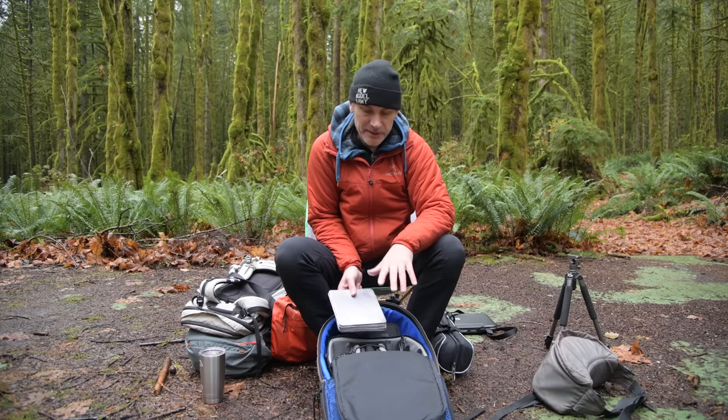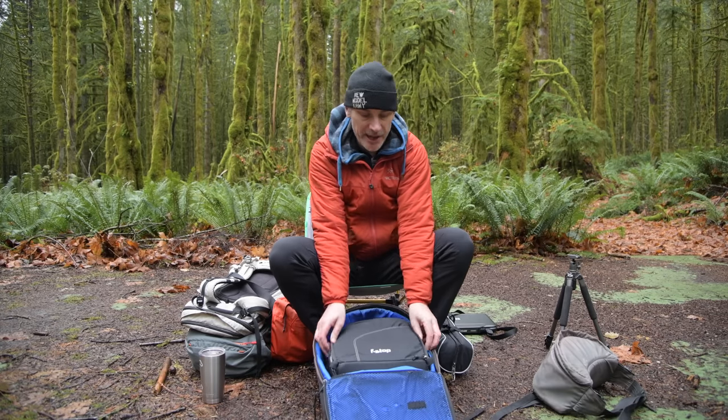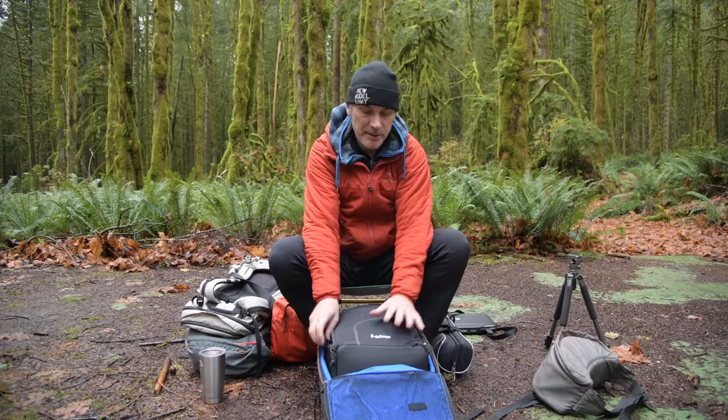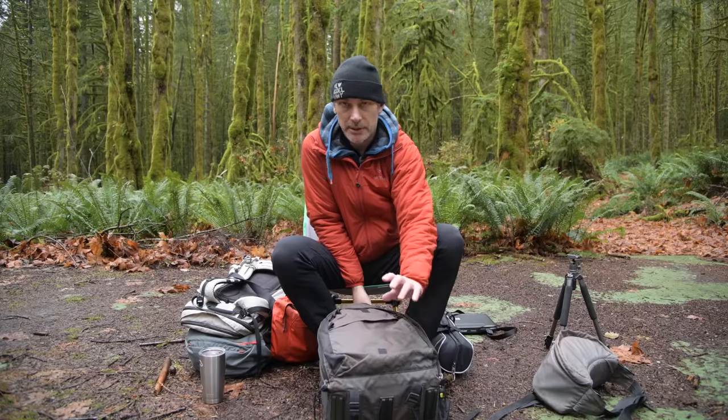And I'll go over some of the things that I have in here a bit later. Right now I have one of the f-stop ICUs. This is the small one from my old pack, which is what I'm going to talk about now.